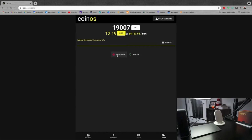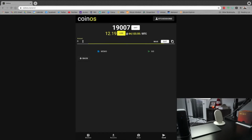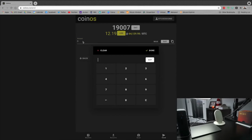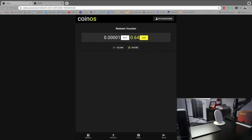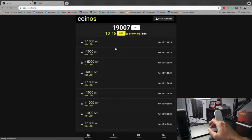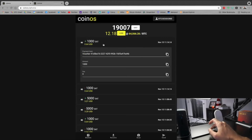The voucher one is what I want to focus on here. When you hit voucher, you can create a voucher that is redeemable by anybody for any amount that you choose. So I'm going to type in how many sats I want that to be. We'll do 1,000 sats, and then I will hit done, and then we'll hit go. This brings us to a voucher redemption page. All right, you can see how much Bitcoin it's worth and the US dollar value of it, and you have a couple options. Now, if you've gotten to this and you're already logged in to your CoinOS wallet on your browser, then you can simply hit the claim button. Okay, so you just hit this claim button right here, and it reverts right back to your balance. You can see the incoming transaction right there.